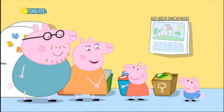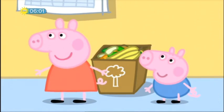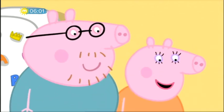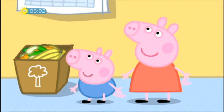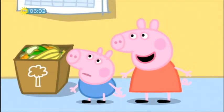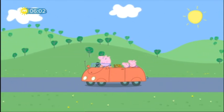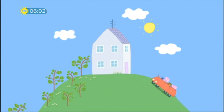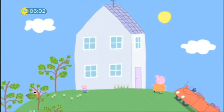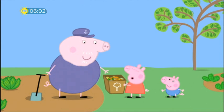Granny and Grandpa will like these. Do Granny and Grandpa Pig eat potato peelings? No, Peppa. They're for Grandpa's garden. They help his plants grow. Oh. We can take these round there after lunch. Oh, goody. Mummy Pig, Peppa and George are taking the vegetable peelings over to Granny and Grandpa Pig's house. We're here! Hooray! Grandpa Pig, Granny Pig, we've got a special present for you.